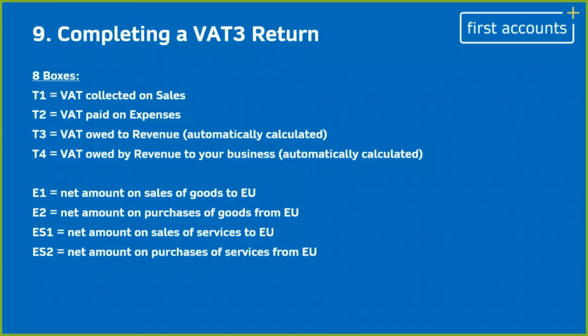Boxes T3 and T4 automatically calculate in the form itself. So T3, if T1 is bigger than T2, then you'll have an amount in T3, which basically means you owe money to revenue. If T2 is bigger than T1, it means revenue owes you money. So like I said at the start, for startups that don't have sales but have a lot of expenses, they will most likely have an amount in T4 for a number of reporting periods, and that basically will get refunded to your business, all the VAT you paid.